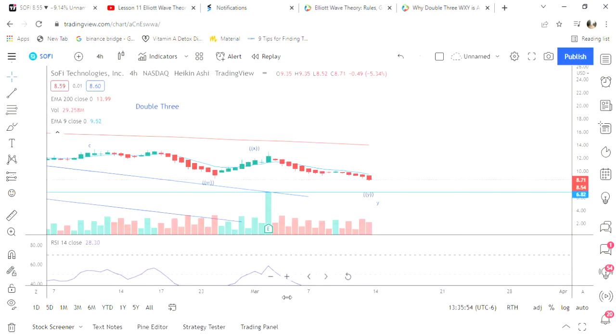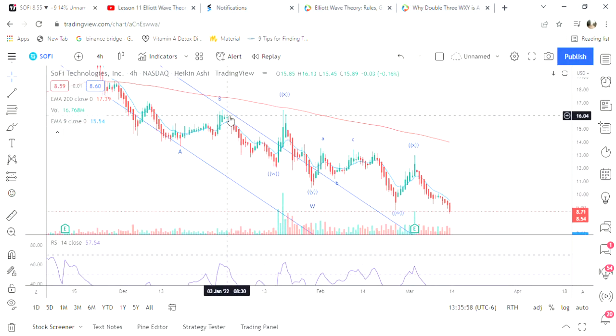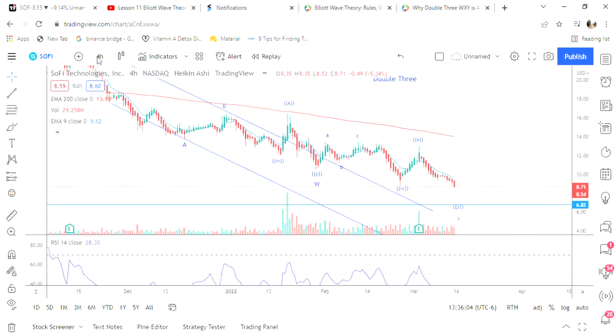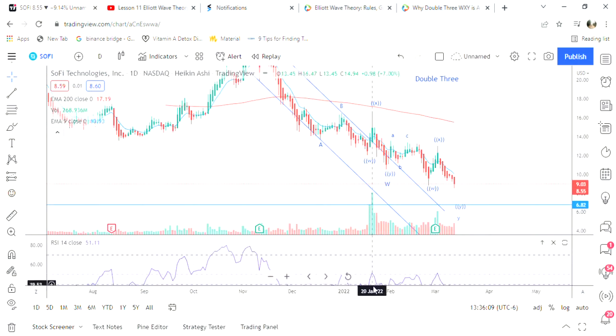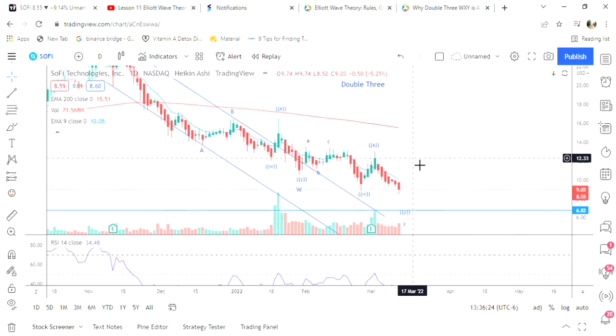And then this right here from the C wave doesn't really make sense for a structure of a 1, 2, 3, 4, 5. It looks more like that on the 4-hour, of course, maybe even on the daily. You see, it's kind of a weird structure. This is not a 5-wave move. We have 1, 2, 3, and then 4 comes back here and almost breaks the top of the start of the first wave. So it's not a normal structure. That's not a 5-wave move.